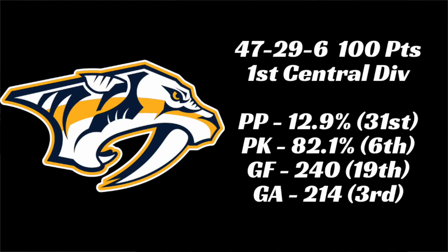And taking a look at some of the key team statistics here, including special teams and goals for and against, the Nashville Predators had the absolute worst power play in the NHL this year. 31st, 12.9%. It's amazing that they can have a 100-point season and win their division while being so bad on the power play, but yet they managed to pull it off. Their penalty killing, however, was excellent, 82.1% for sixth best. So obviously, overall, special teams were okay, but that power play definitely needs to be worked on for next year. That's a major down point for them.